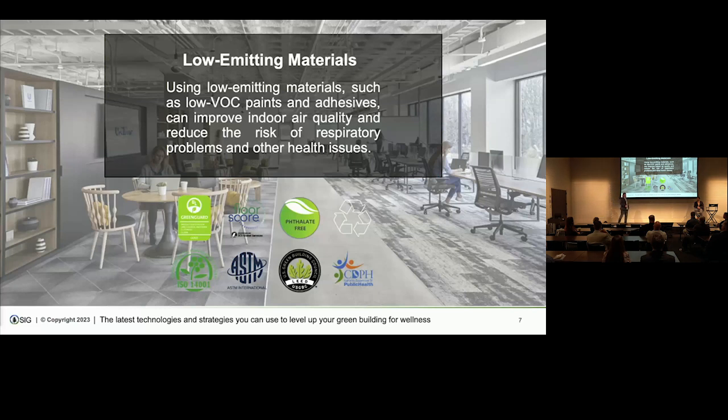Low emitting materials, very important for the healthy building environment, and these are low emitting materials such as low VOC paints and adhesives, and they all improve air quality and reduce the risk of respiratory problems. On the bottom there, if you're doing a build out, there are different types of certifications or stamps that you should look for that have been tested to be proven to be low emitting materials.